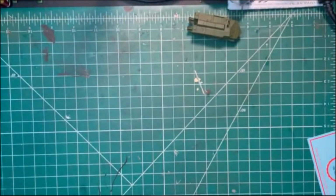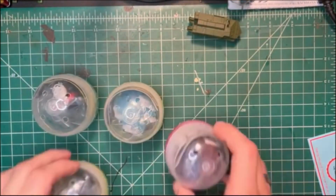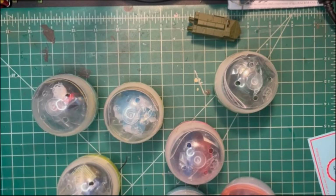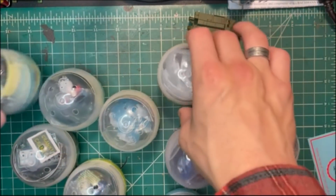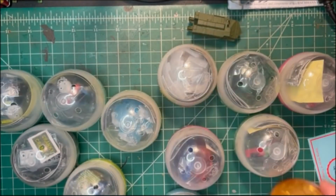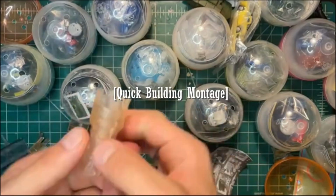And now, ladies and gentlemen, I'm going to have to try to put all of these together. So let's go ahead and get started on trying to, well, one, assemble all of these guys, and two, figure out what some of this stuff is, because I'm not gonna lie, I have no clue as to what some of this is going to build and turn into. So let's go ahead and figure it out.